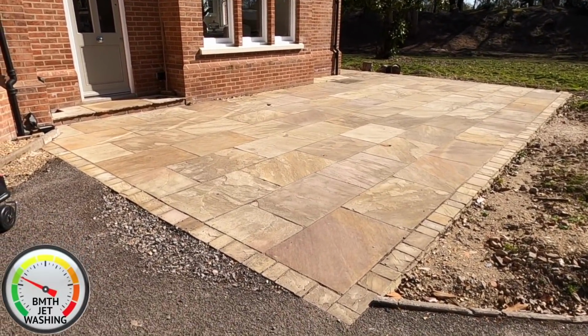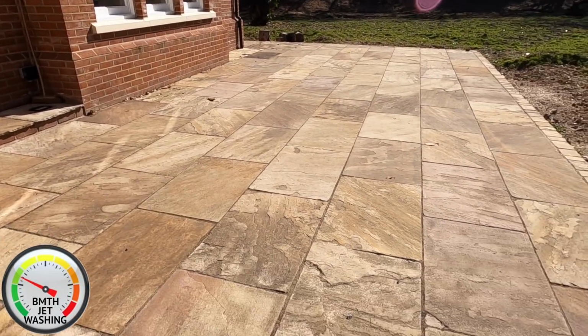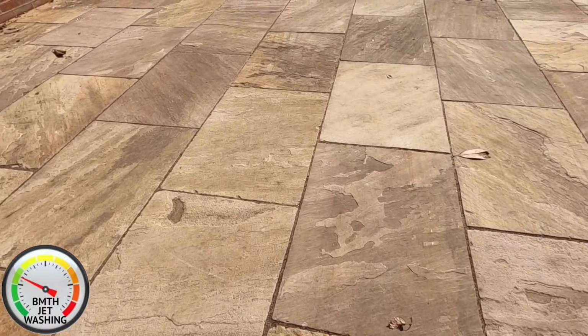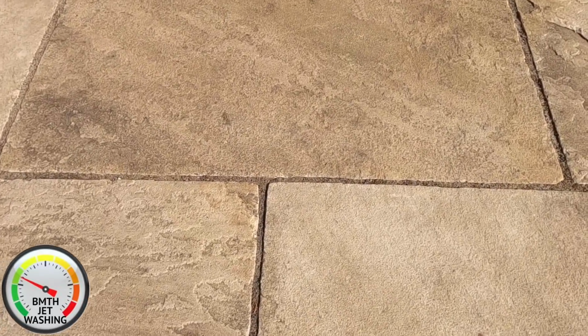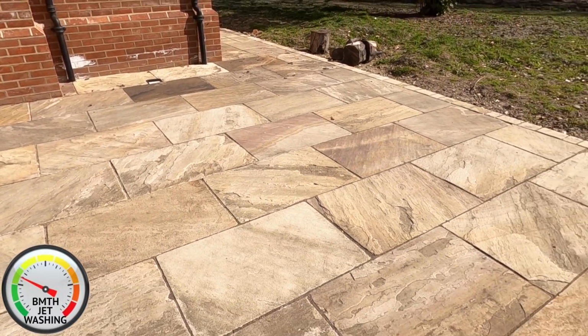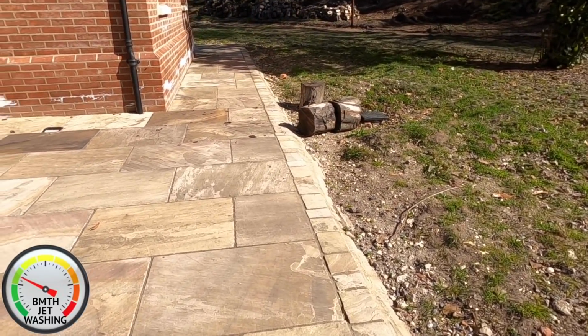Now that don't look too dirty. You're probably thinking, Ricky, why are you cleaning it? Well, it is dirty. This will come up really nice, this will. All the pointing seems to be in really good condition. This was laid in 2018.